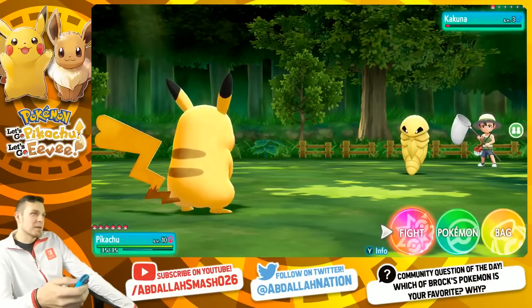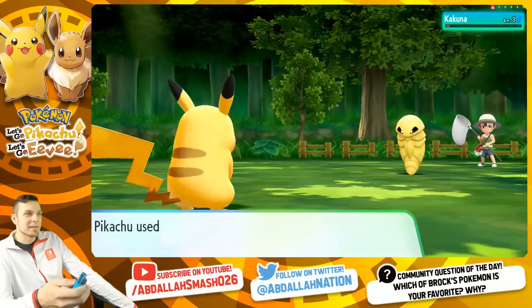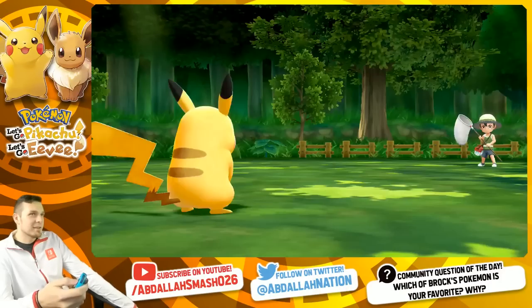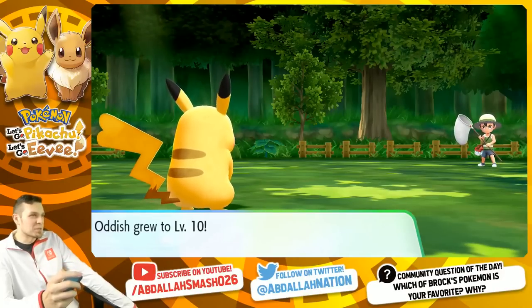Dude, I got a female Pikachu now. And I got a Bulbasaur early. I'm not going to use the Bulbasaur anyway, unless I absolutely need to, like against that one coach trainer. We'll do Bulbasaur against Bulbasaur.